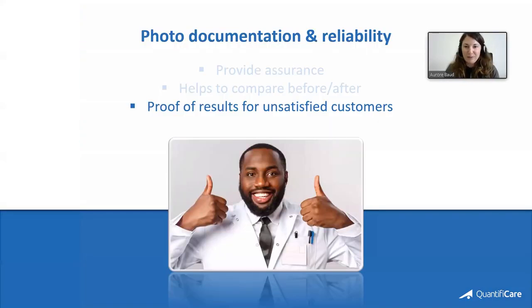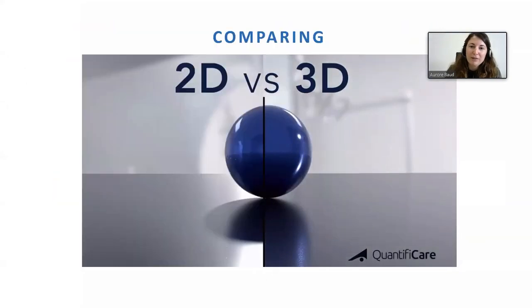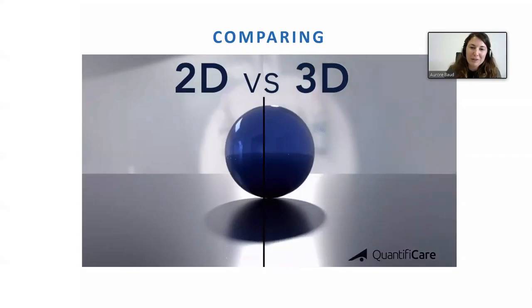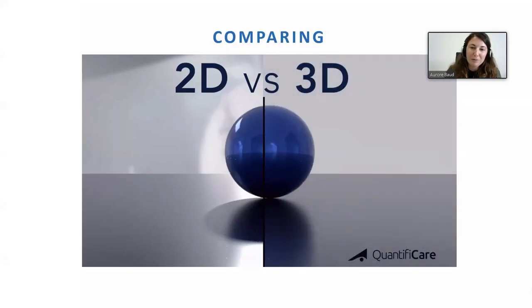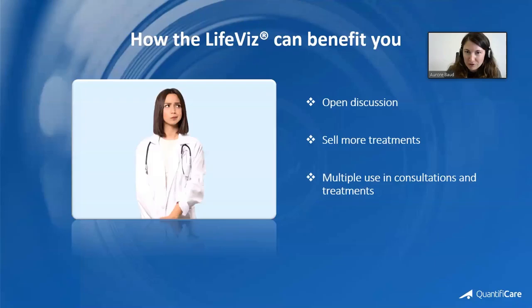All right. I will just move directly to the benefits because I'm watching the time and I would like to keep some time for the Q&A. We wanted to explain really the benefits of 3D. Here is a quick image that shows the difference of movement and dimension and the impact of three dimensions. Now let's move directly to how the LIVIS can benefit you in your practice. We have three main aspects we wanted to discuss: to open discussion, sell more treatments, and multiple use in consultation and treatments.